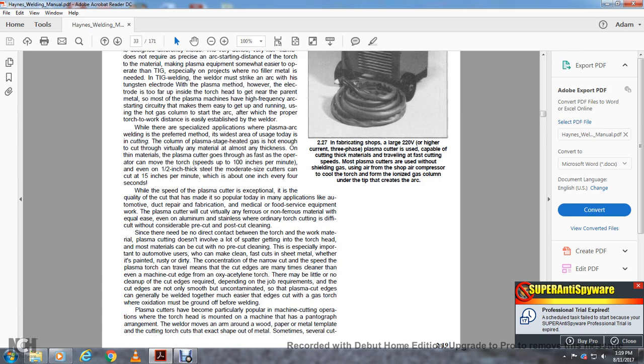While there are specialized applications of plasma arc welding, the widest area of use today is cutting, with a common plasma cutter and the gas heated to the plasma stage. It is hot enough to cut through virtually any material, almost any thickness. The plasma cutter goes through fast, moving the torch at speeds up to 100 inches per minute. Even in 1 inch thick steel, moderately sized cutters can cut 15 inches per minute, which is about 1 inch every 4 seconds.